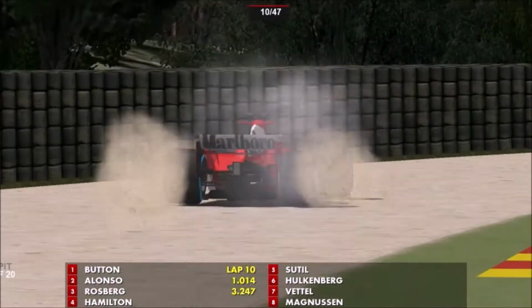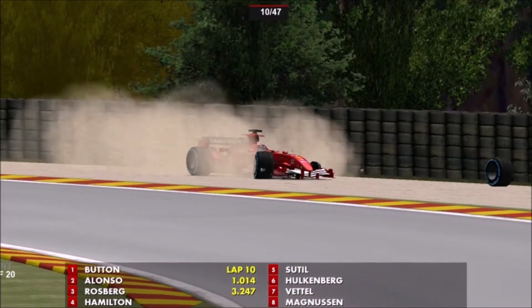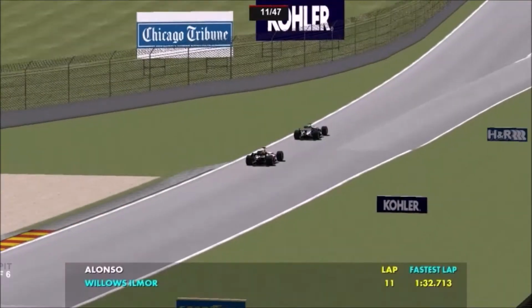Did you hear that, Whiteley? He just called your car slow. Oh, and it's in the wall now. So that's both X-Lites out. Did you see that, Whiteley? Your car's in the wall now. Both of them. Being slow is the least of your troubles.